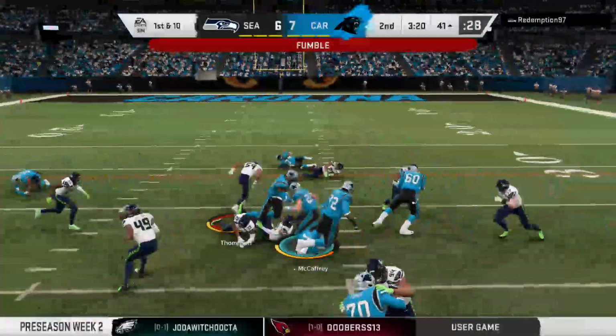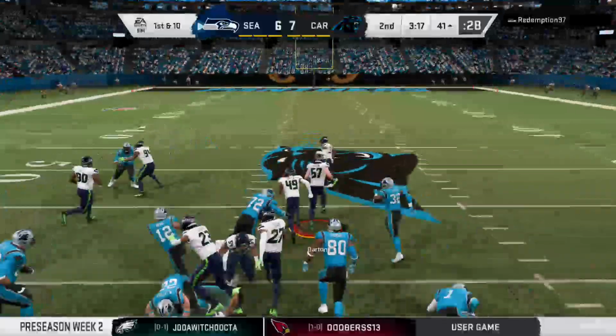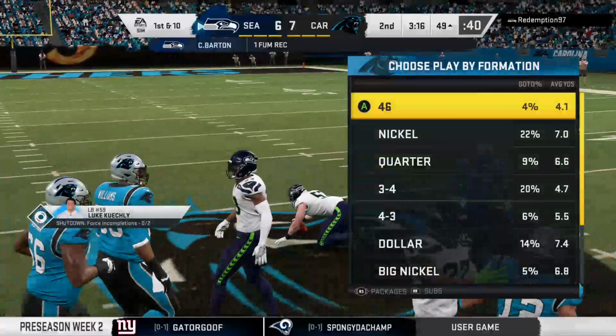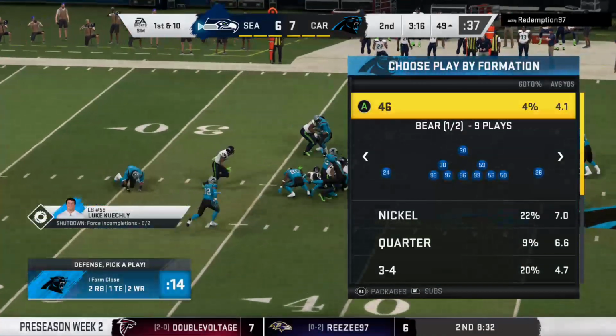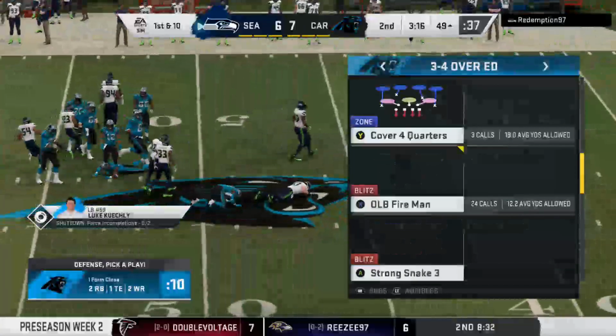Rocket. The ball's out. McCaffrey lost it. And the Seahawks have picked it up. And he's just across midfield and down at the 49-yard line. No coach or team's ever happy when someone has a turnover, but if there's ever a good time to do it, preseason. Yeah, right now.